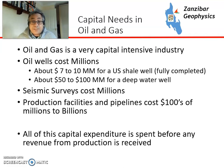Oil and gas is a very capital-intensive industry. Oil wells cost millions. The average oil well in the United States, looking at shale gas or shale oil, costs between $7 and $10 million. Some might be a little cheaper than that, but that's roughly the order of magnitude. That's fully completed. Deep water wells cost between $50 and $100 million.